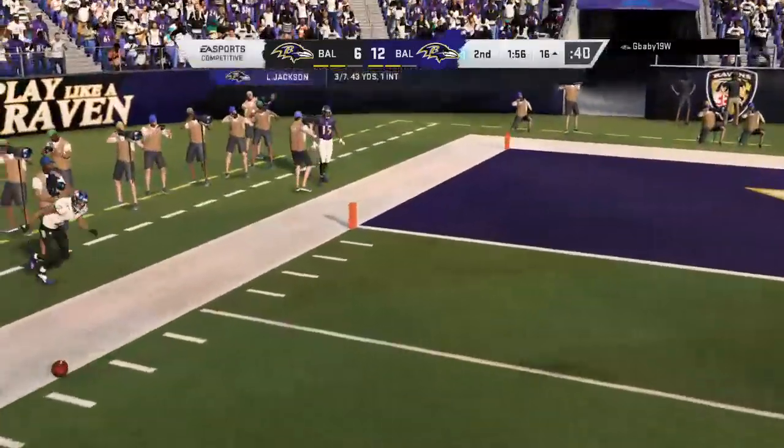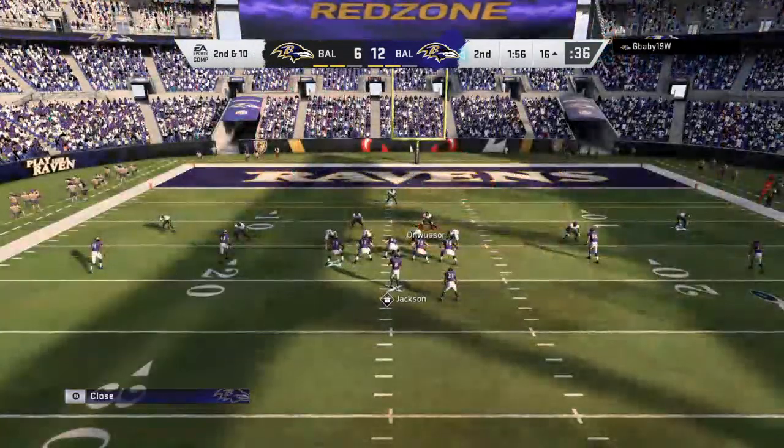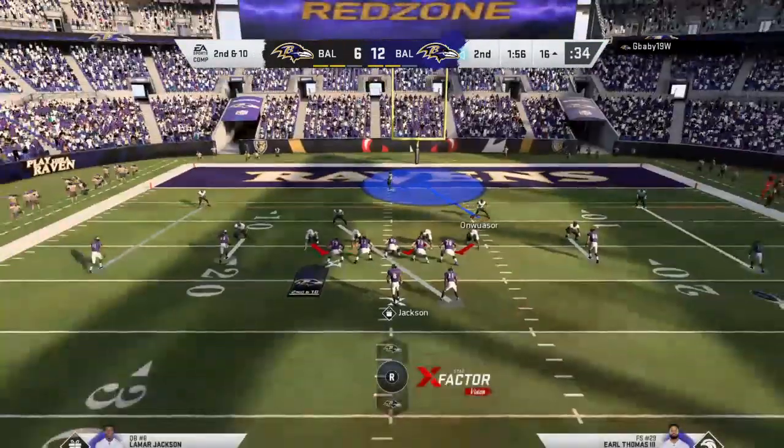Now here's a pass on first down that's knocked away and incomplete. Marquise Brown was the intended target, and that'll bring up 2nd down.